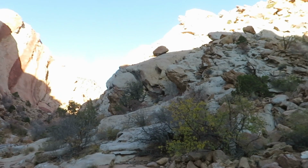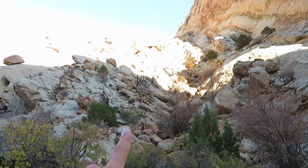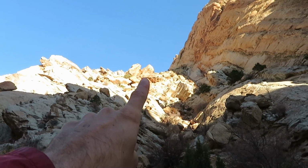Okay, this is where the business of the hike really starts. I need to go up this slope.